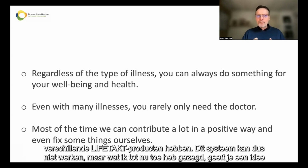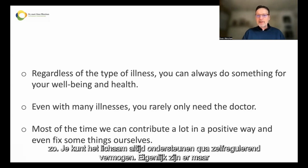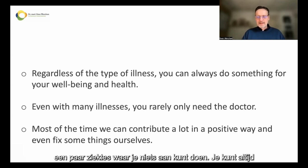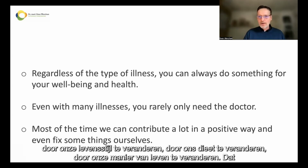But what I said so far gives you a clue that regardless of the type of illness, you can always do something for your well-being and your health. You can always support the body in self-healing. That's always true. You can always support the body in terms of self-regulating power. Actually, only a few diseases you cannot do something about. You can always do something to support. And actually, most of the time we can contribute a lot in a positive way. And for some lifestyle related diseases, it's even true that we can fix them by changing our lifestyle, by changing our diet, by changing our way of living.